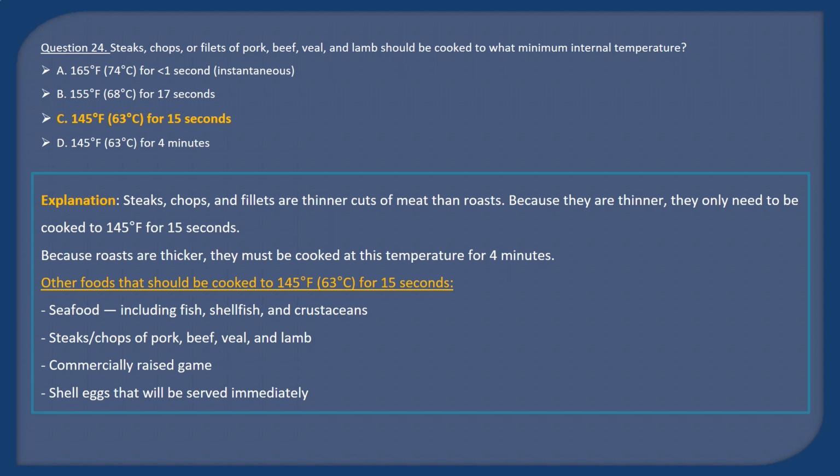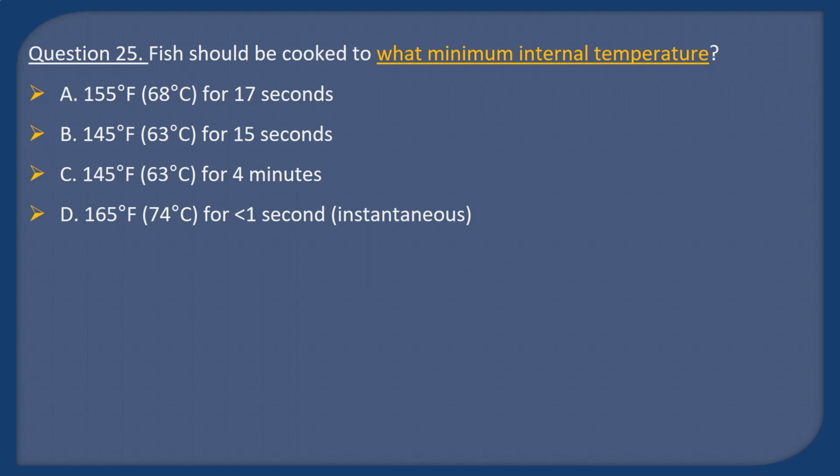Question 25. Fish should be cooked to what minimum internal temperature? A. 155 degrees F for 17 seconds. B. 145 degrees F for 15 seconds. C. 145 degrees F for 4 minutes. D. 165 degrees F for less than 1 second.